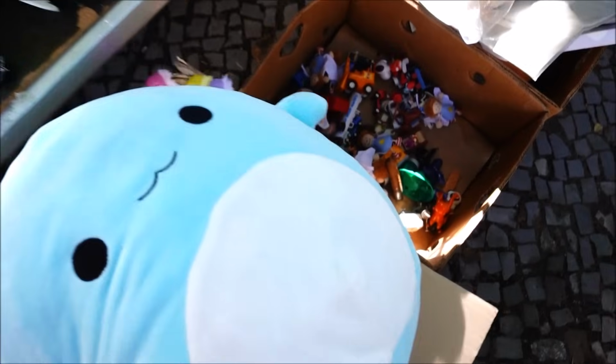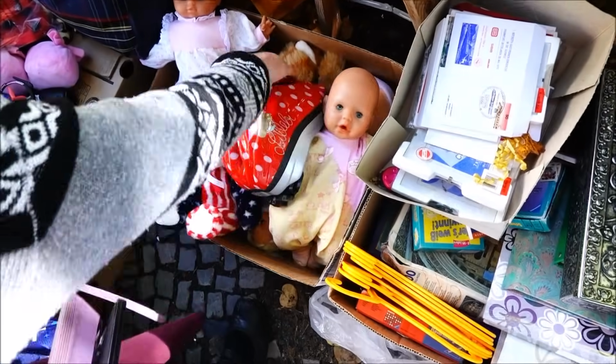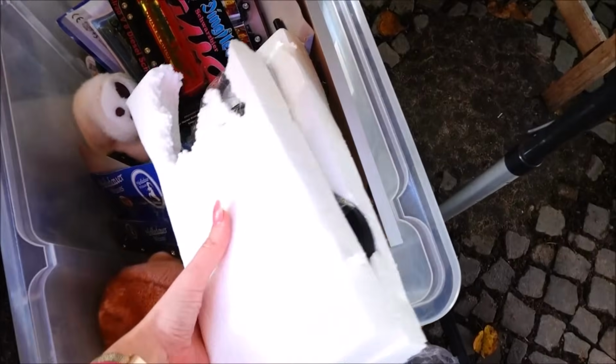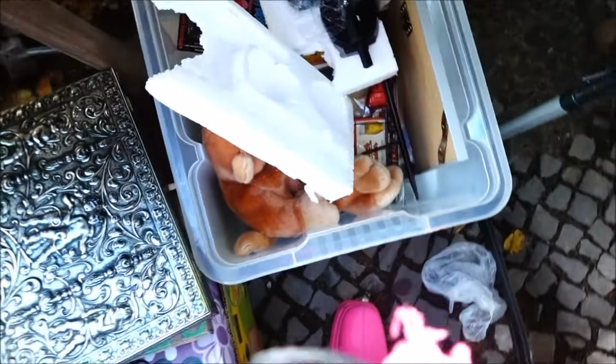It's a squishmallow, but I actually don't want them. Oh yeah. Oh, here, yes, more. A lot of Beanie Babies and Beanie Buddies.